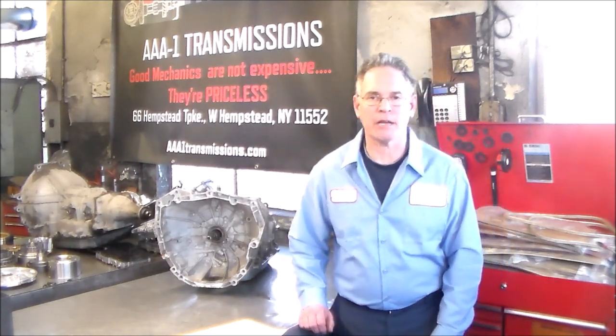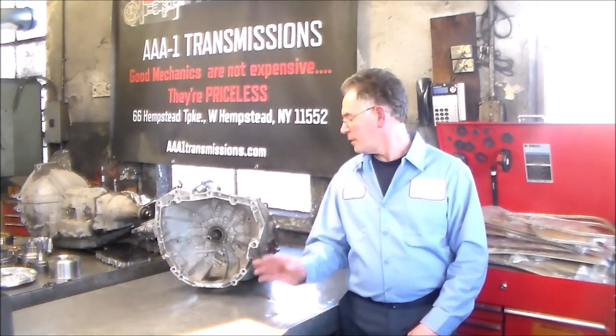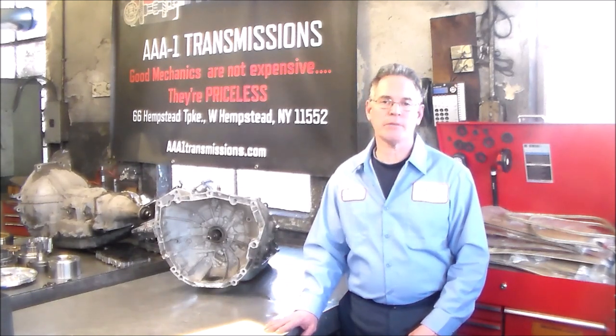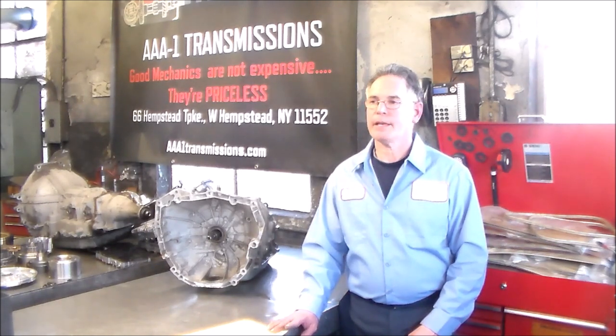100% dealing with a clogged filter. We have no codes present in engine or trans. So we're going to take this thing apart and see what we find. We did have the flusher on it, and the screen was pretty dirty.